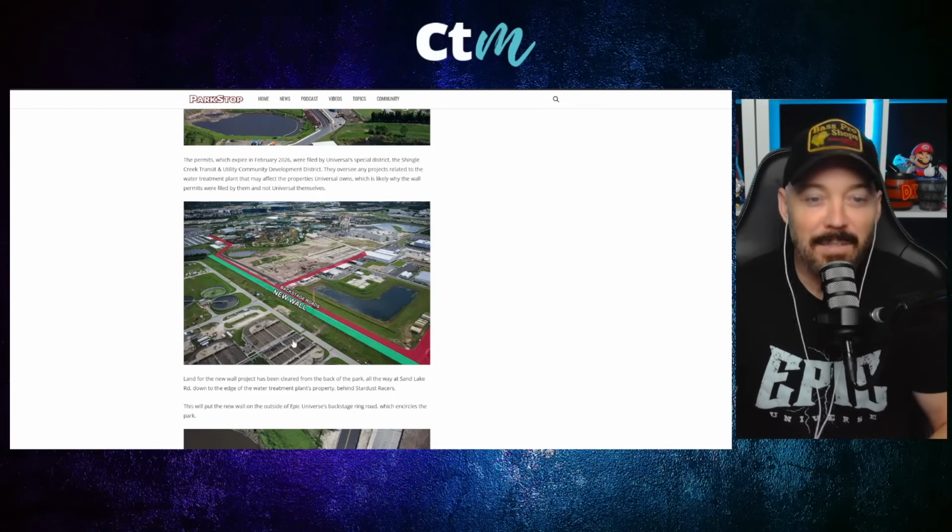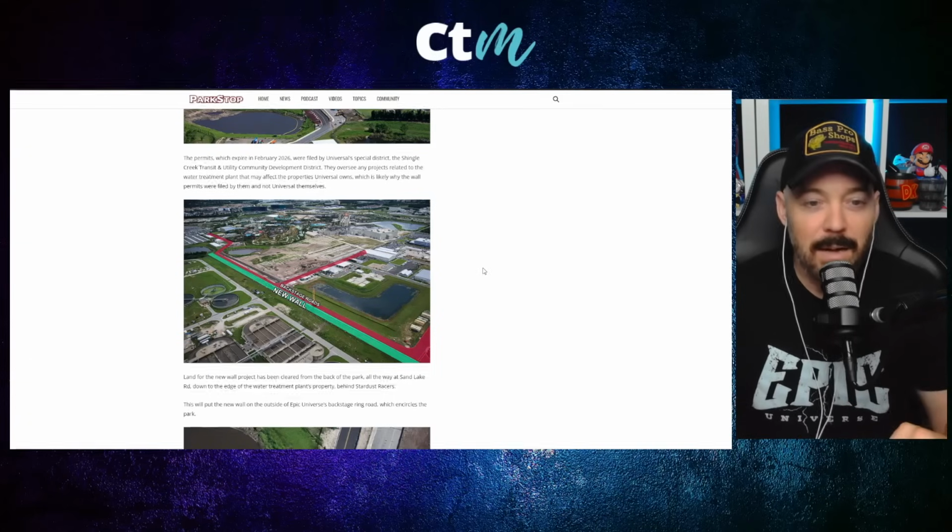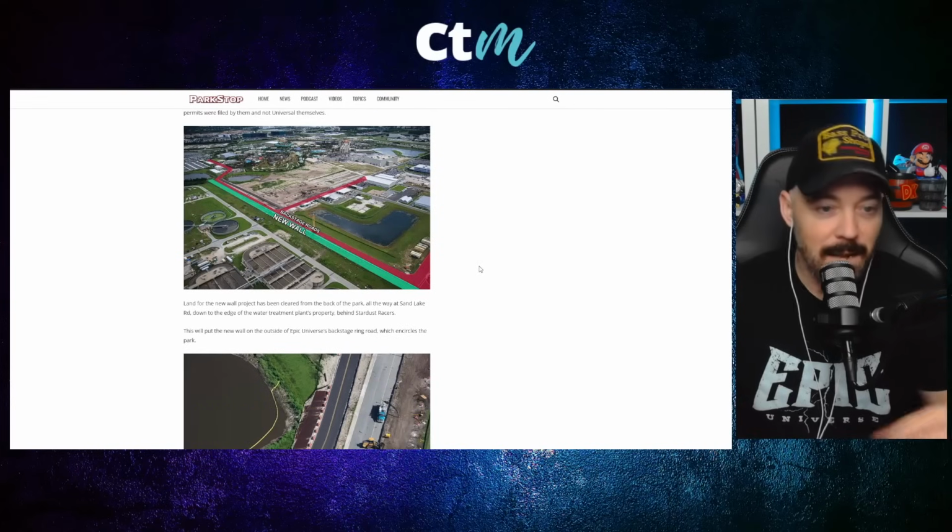So I think some of it is that, but probably on some level it is due to just keeping sound in and just being able to control sight lines a bit more.